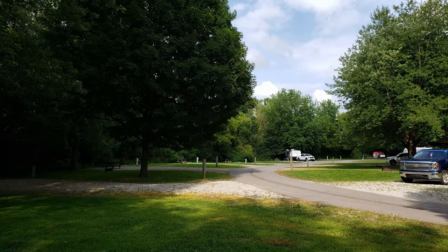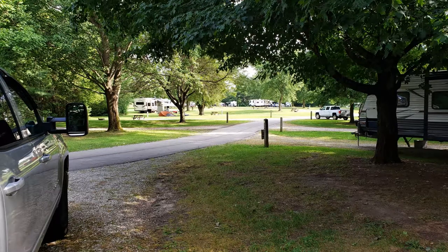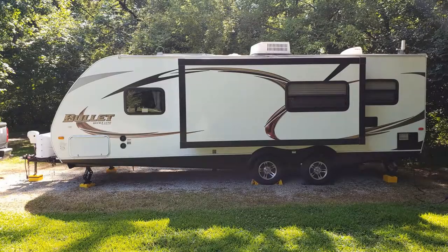Here's a few pictures of our campground. It's very pretty, got some wonderful trees and flowers in the meadows, and it's just beautiful.